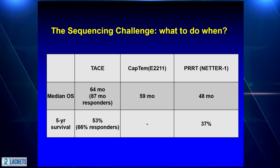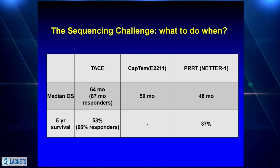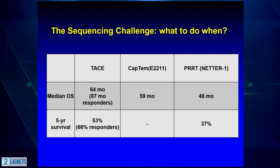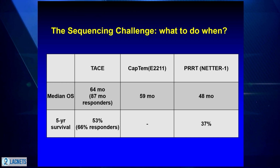And really you have to just sort of look at each patient and figure out, well, in what order do we fire our bullets? And if we look at the data, we have a prospective trial of CAPTEM in the United States, ECOG 2211, that showed a median overall survival of about 5 years. We have the NETTER-1 trial that was a prospective trial of PRRT in small bowel NETs that had a median overall survival of about 4 years. And we have the data available on TACE, not really from big prospective randomized trials, but from the available data we have from the French study and the bigger US centers, it looks like 64-month median survival, better than 5 years, and the responders were like 7 years.